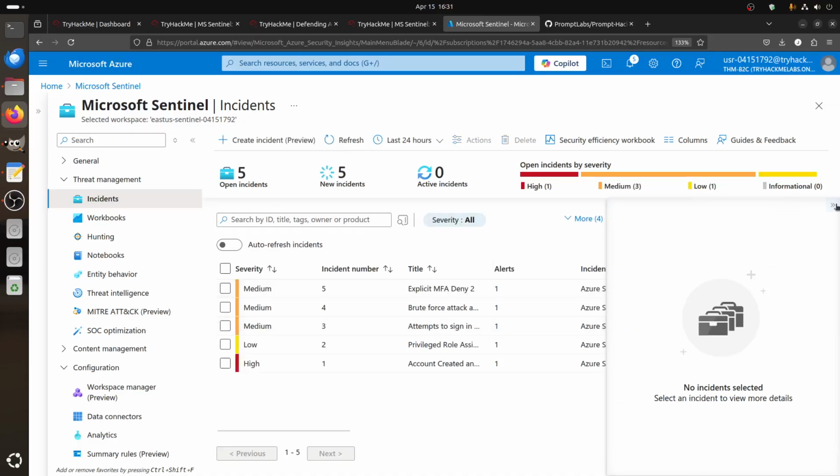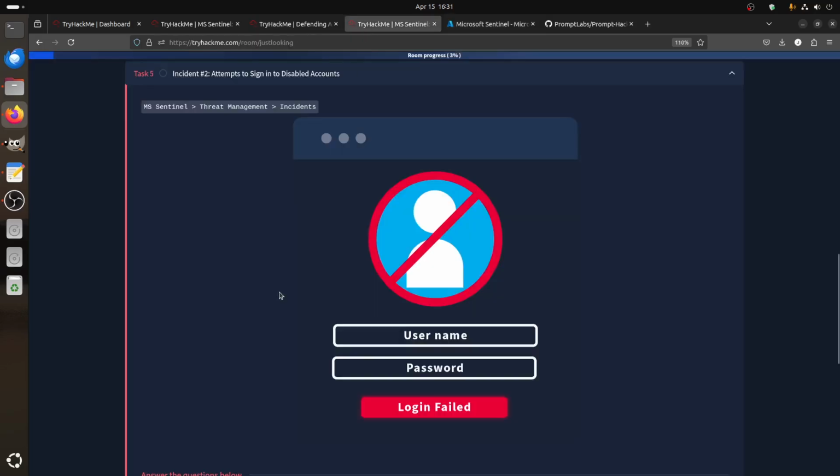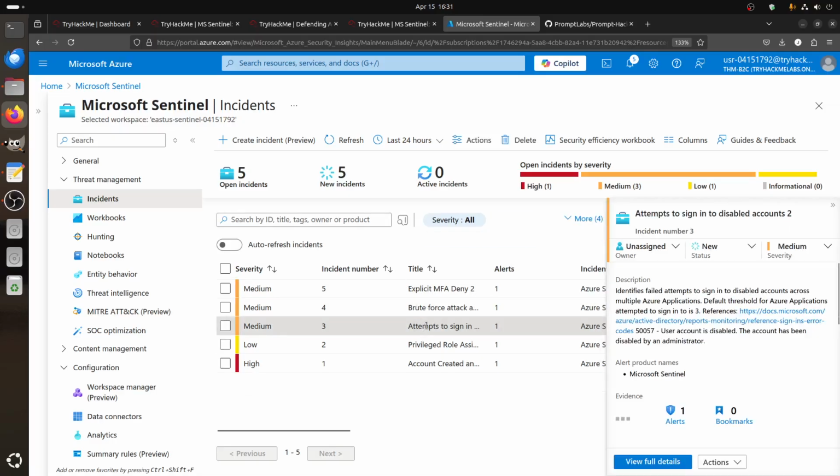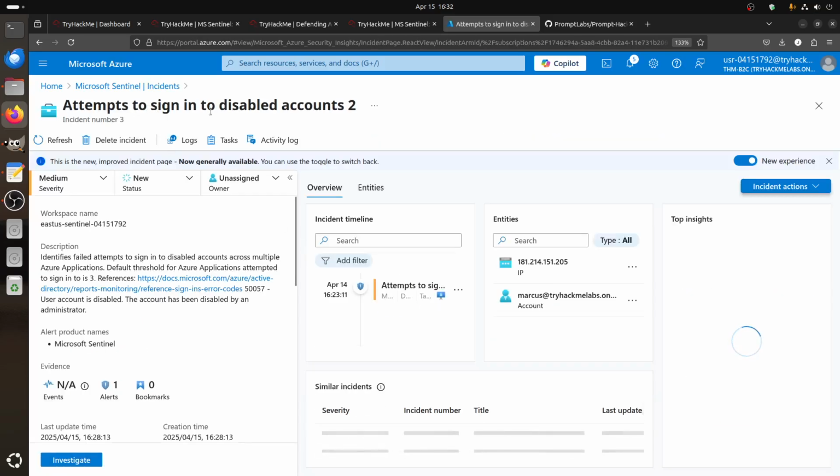Now we got them after you rename the app. So which one are we doing? Attempt to sign in to disabled account. This is the incident. Attempt to sign in disabled account. So if I go now, attempt to sign in, remember we renamed them so as to trigger them.